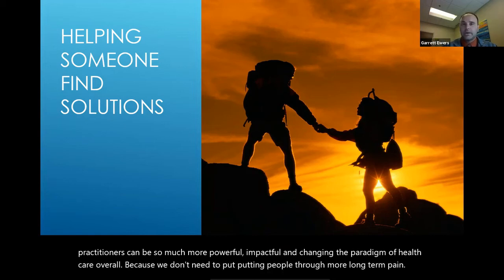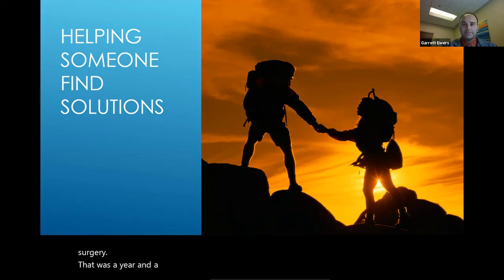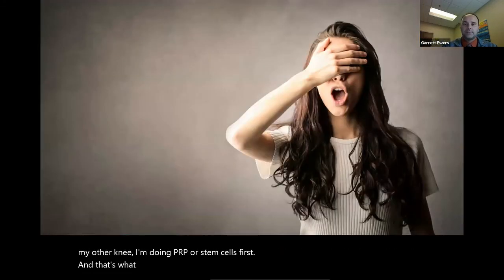I remember my mom and my dad. My dad had PRP and stem cell done on his knee. He was great. My mom decided she didn't want to fork over the money for that and decided to do knee surgery. That was a year and a half ago, and she's still in pain. And she hated and regretted it. And she's like, I'm never going through this again. If I need to do my other knee, I'm doing PRP or stem cells first. And that's what we need to be doing and looking at people.